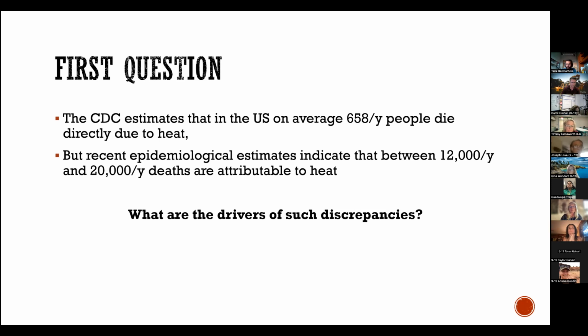So my first question for you, and this is just a way to warm up: what do you think is driving this discrepancy between the CDC numbers and the numbers that we are estimating epidemiologically? Both numbers are correct, they just don't represent the same thing. So there is a reason for which we have these two very different numbers. And I wonder if you have any ideas about why we see such differences. If you don't, that's okay. This is why we have this presentation, but I just wonder what your initial thought and intuition would be about this huge discrepancy.